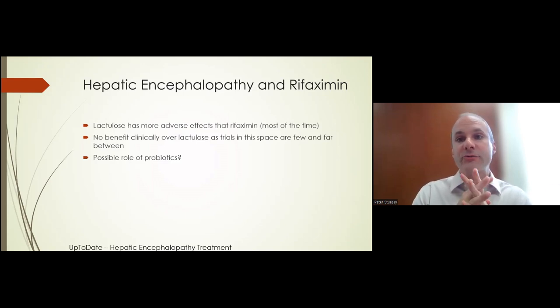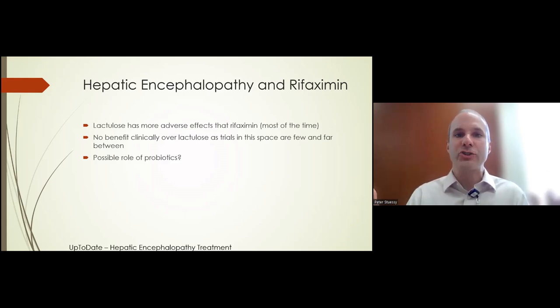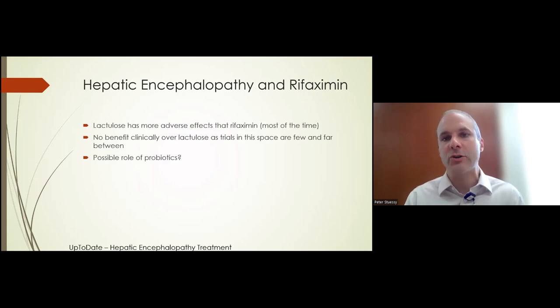One of the things when I was researching this is there is some literature to support probiotics in this space, and there's literature to say that it can be beneficial. So that may be a cheaper alternative in some settings to the prescription oral antibiotics if the patient can't pay for them and they need extra support beyond lactulose, or they're not able to tolerate lactulose. So just wanted to throw that out there.